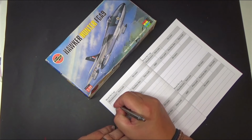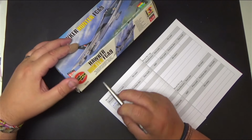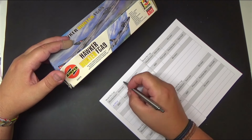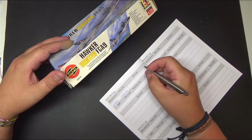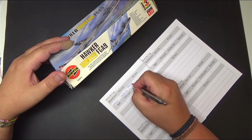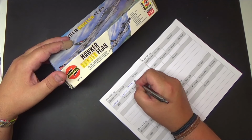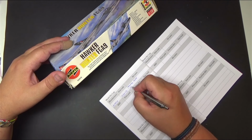The Modeler's Notebook is your perfect companion to keep track of all those kits you've been collecting over the years. No more messy spreadsheets or complicated apps. This notebook brings it all back to basics and keeps it simple. You can log your kits with all the essential details. Got a new kit? Just jot down the manufacturer, the item code, and the kit name.